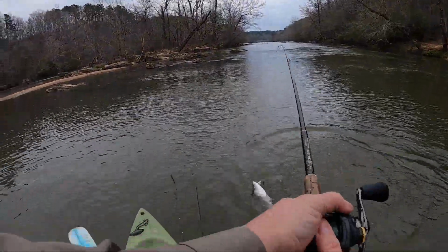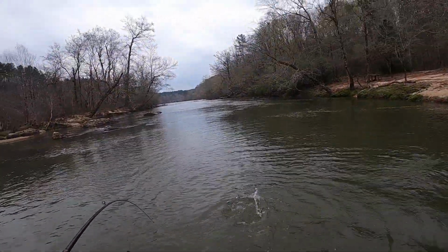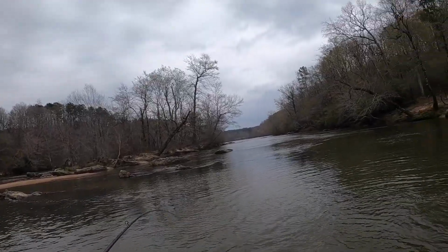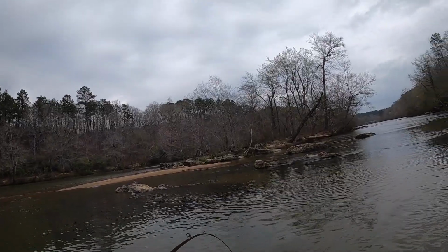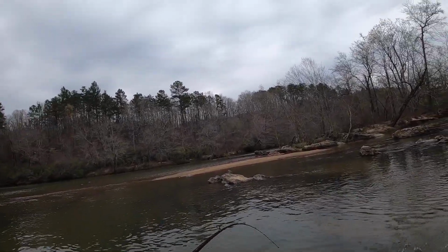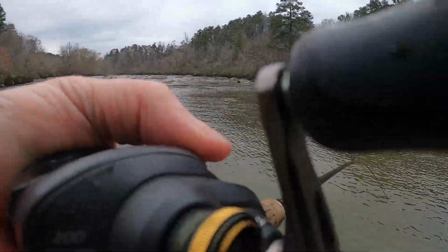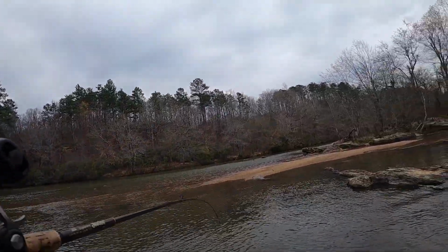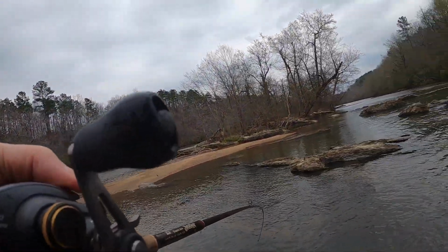That is a channel catfish. The first one I've actually landed, that is. I'll take him over here so we can look at him. There's some a lot bigger than that in here. I'm kind of glad I didn't hook one of his larger relatives.